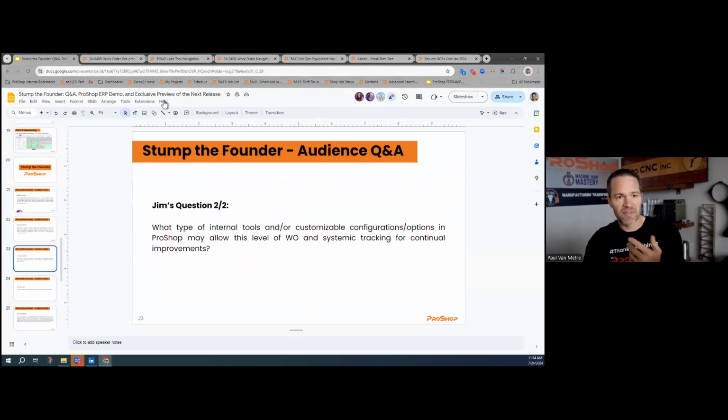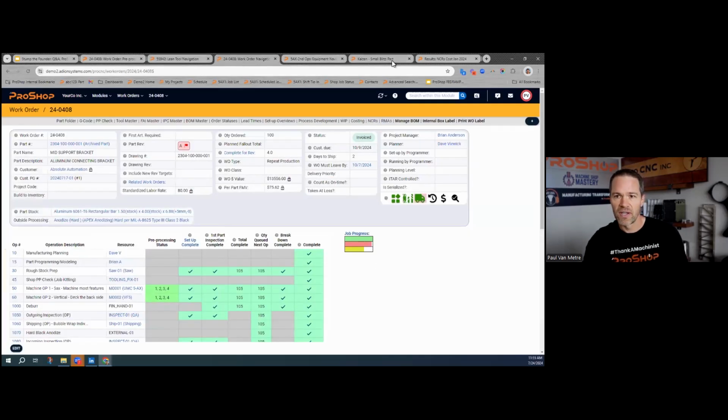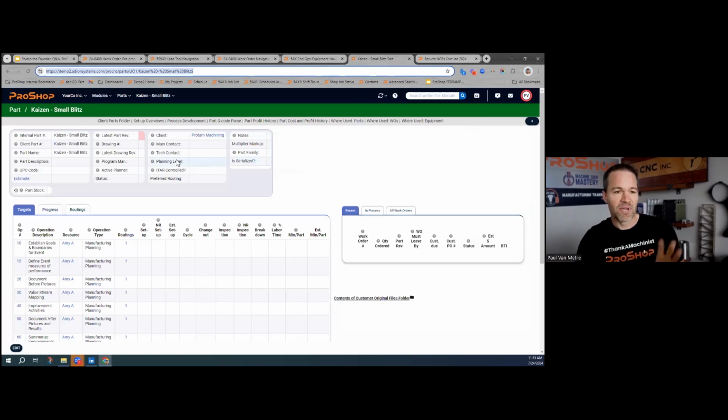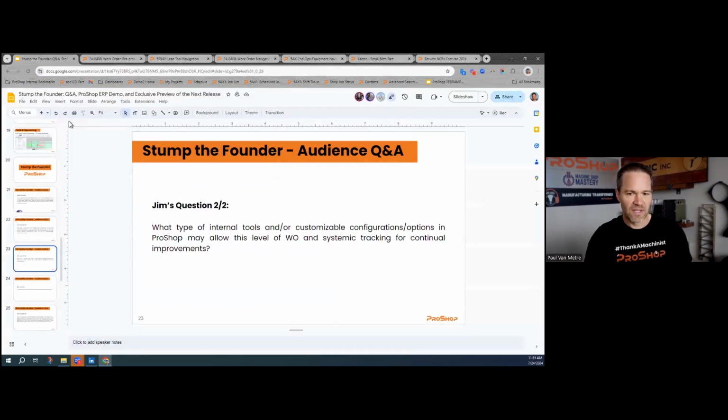Yeah, so we've already talked a little bit about that. I'll just show a couple of other things here. Here's an example of using the equipment module for driving a 5S process, where you can have pictures and requirements and, again, frequencies of how often people need to go do those 5S activities. And then I have a work order, this one here. So this is a part, not a work order, sorry. But here's an example of using a ProShop part to drive a Kaizen, a small Kaizen event. So you can have the template for it in the part module, and then you can publish a work order to it, change the resource maybe if you're going to be taking down an area for a little while or whatever you need to do, and then track everything that's happened, document what you did. So that's one way to drive continuous improvement in ProShop using work orders.